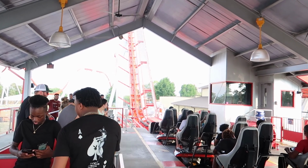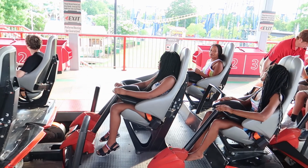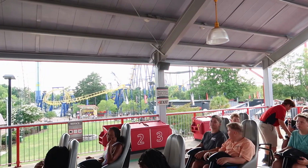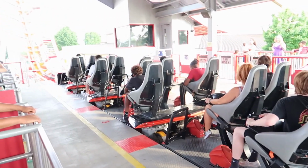Alright, and the station wasn't a long wait at all. Probably like 20 minutes, if that. Got row 9, which is like one of those inside seats. And look, this ride's got bins and everything, so I don't know what Fury is doing wrong, but should have given this ride a chance earlier. Maybe we could have gotten some more.